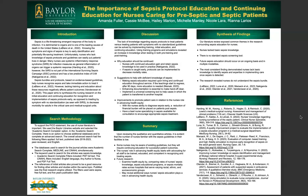So, moving on into our discussion, the research findings led us to propose a number of possible solutions to our initial PICO statement. We felt that the lack of knowledge regarding sepsis protocols to treat patients versus treating patients by symptoms with no standardization guidelines could be solved by implementing training, initial education, and continuing education. Some of the research pointed to using training programs and simulations as a way to increase knowledge when testing both in pre-training and post-training. So first, looking at why should this education even be continued?